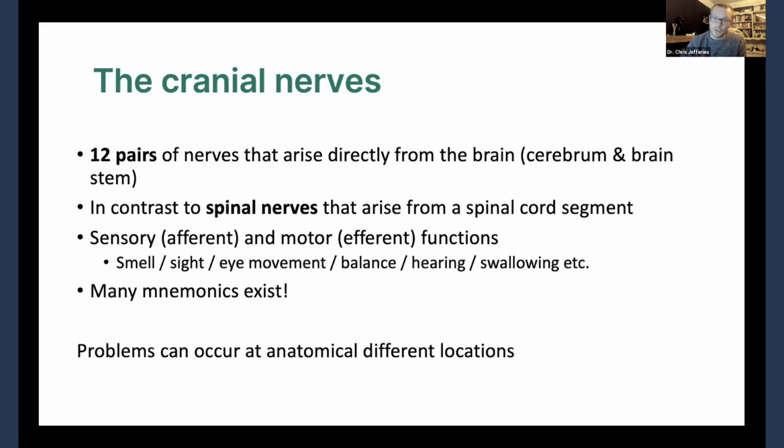That's in contrast to spinal nerves. Spinal nerves, that control your arms and your legs, arise from a spinal cord segment, okay? So cranial nerves are different. They're arising directly from the cerebrum and from the brainstem. And they exit the skull through cranial nerve foramina. If there are any medical students listening to this, I'm sure there might be a few, you will remember in your first year or second year of medical school having to learn all of the cranial nerve foramina and which nerves pass through them. We're not going to go into that level of detail tonight because it's boring and not very clinically relevant at the moment.